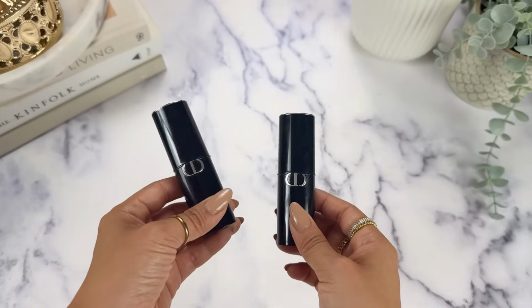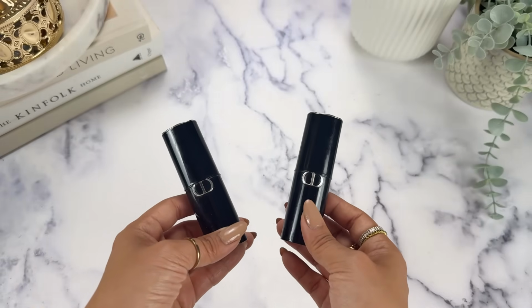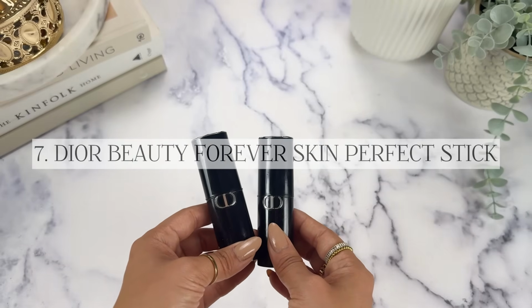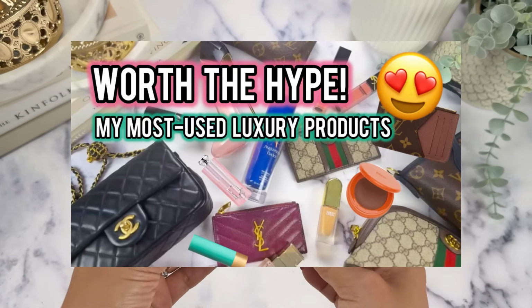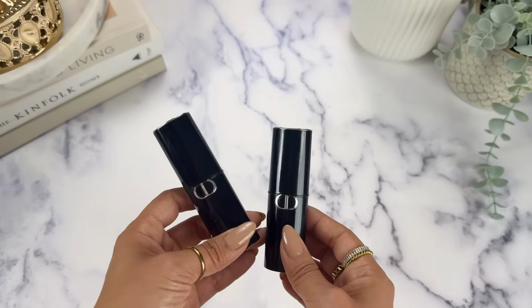So coming in at number 7, we have the last luxury beauty items we'll be talking about today, and they are the Dior foundation sticks. Now, I mentioned these in a previous video on my most used luxury items, and my thoughts from that video still apply.